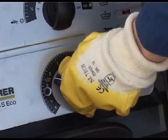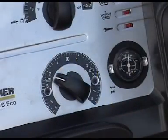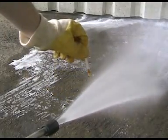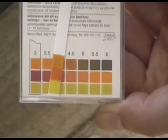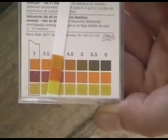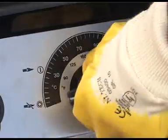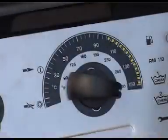The cleaning agent concentration for phosphating is approximately 0.5 to 1%. It's important to determine the pH value of the cleaning solution. It should be in the range 4.5 to 5 in order to achieve an optimum phosphating process.